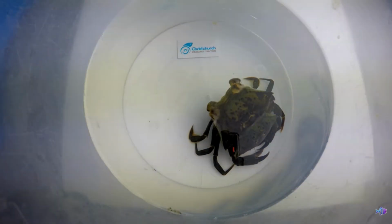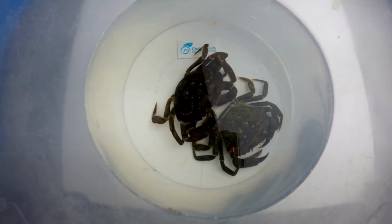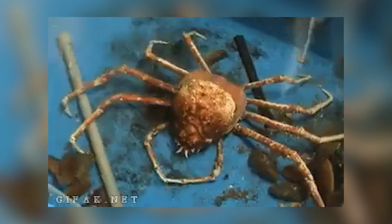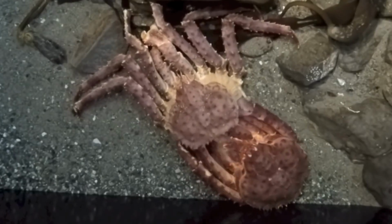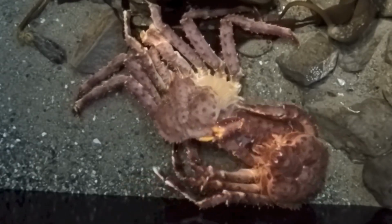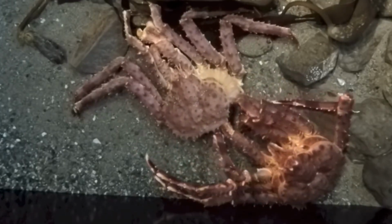If you thought molting was just about shedding a crusty old shell, king crabs are here to blow your mind. When these crabs molt, they don't just shed their exoskeleton, they shed parts of their internal organs, including the lining of their stomachs and parts of their gills. This process is their way of upgrading to a bigger body, but it's not without risks.